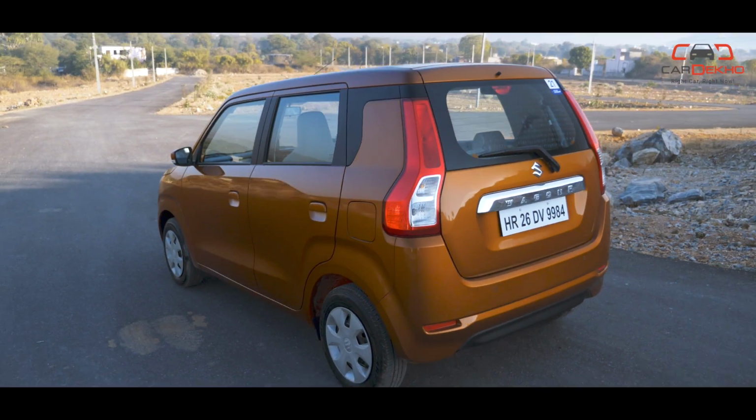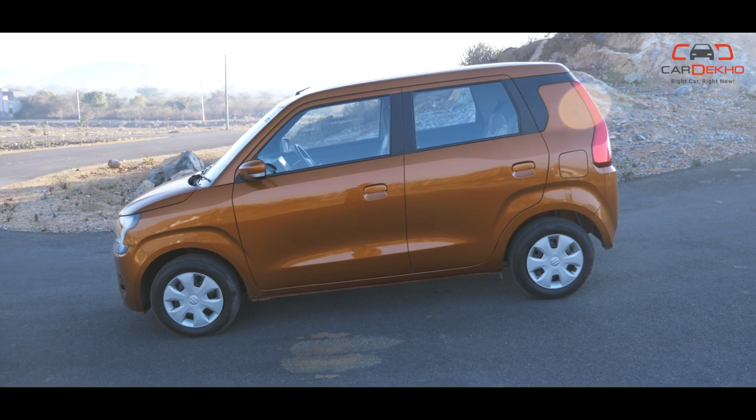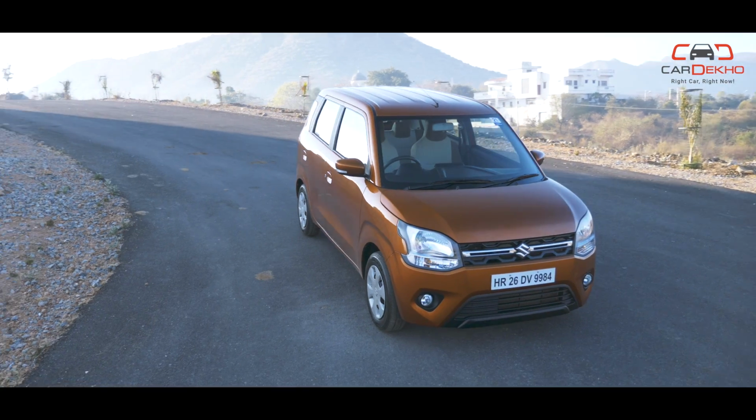There's no doubt then that the Wagon R has made significant improvements over the old model, but has everything actually changed for the better?